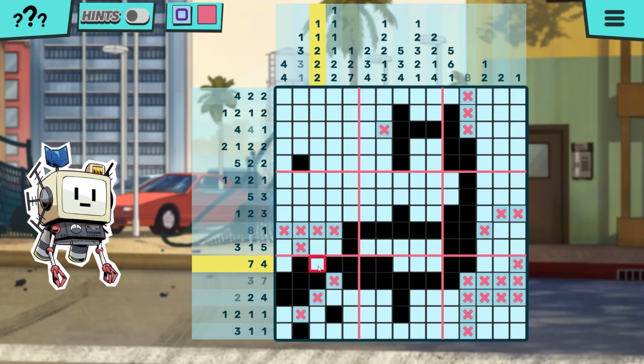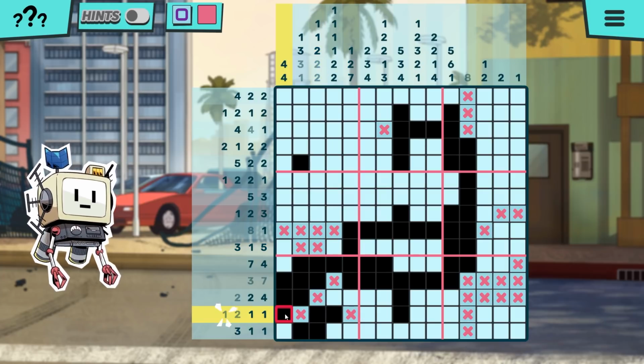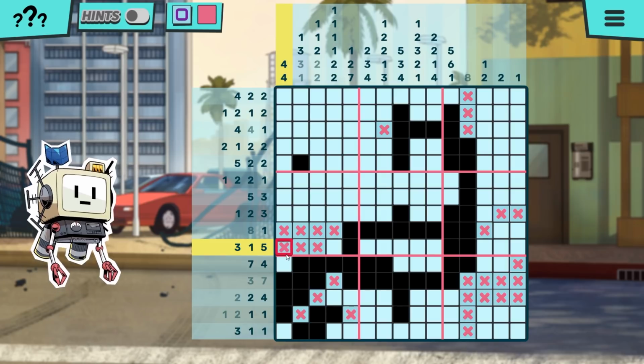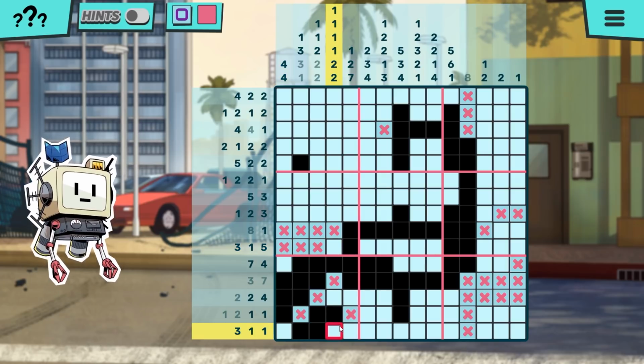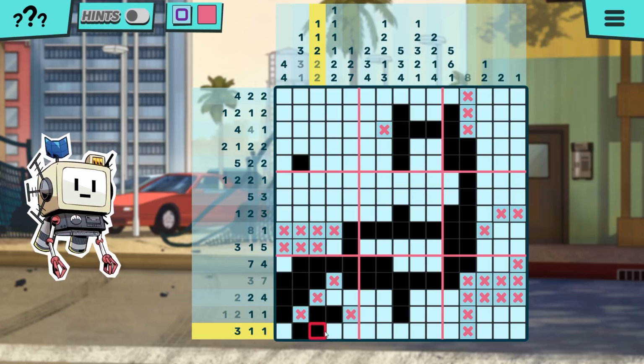Still don't know the rest of these. This has to be a 2. Which means that has to be a 2. Which means that's the 2, that's the 1. Which means we can lock that off. Whoa, wait. Why did you do the bottom 2? This one? There. Yeah, that one.